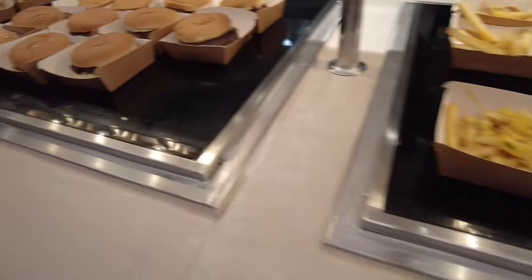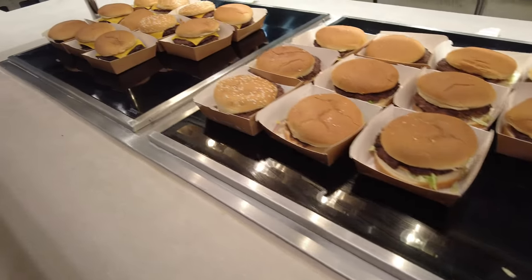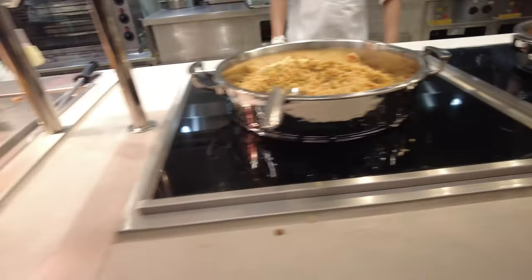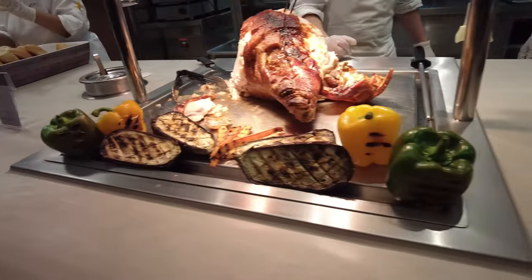So the buffet has been the same since embarkation. I mean, burgers and fries, nothing really to see here.